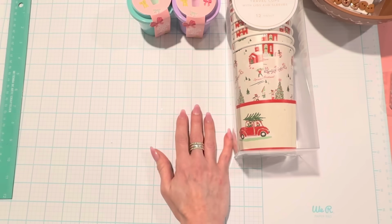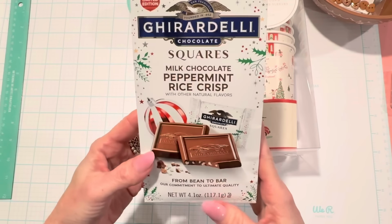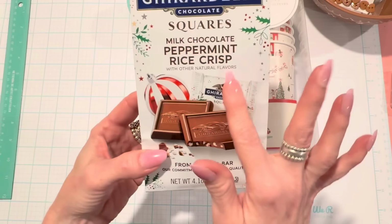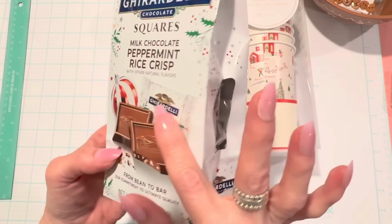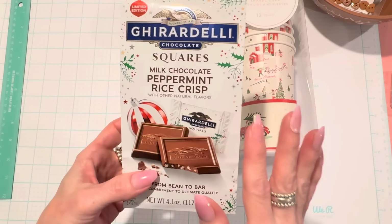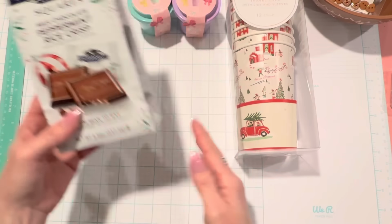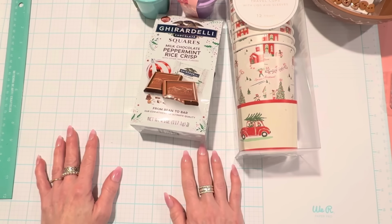And then I got these Ghirardelli squares, or Ghirardelli. I can never remember which it is. Anyway, I think it's Ghirardelli. These are milk chocolate peppermint rice crisp, and I like the packaging because they're white. Yeah, they're white squares, and I thought those would look really nice in some of the things that I'm making for design team projects. So I got those. That was like 5 something, I believe. And did I get anything else at Walmart?